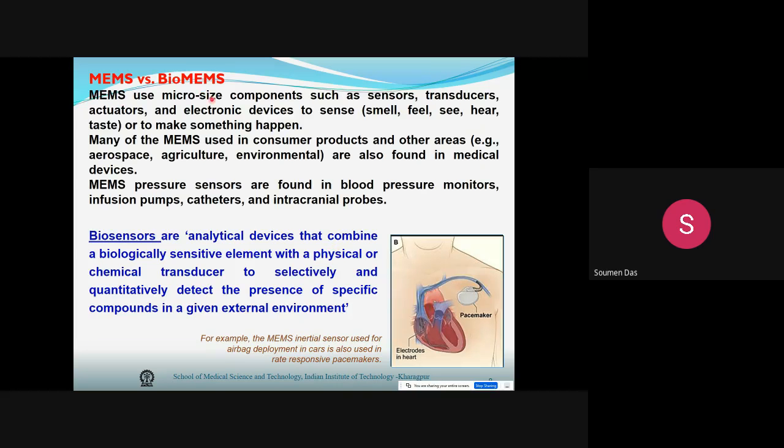Coming to some of the slides, I have just two flyers to demonstrate what today's BioMEMS are, why they are so important. So MEMS versus BioMEMS. MEMS use micro-sized components such as sensors, transducers, actuators, electronic devices to sense. Many of the sensors used in consumer products and other areas are also found in biomedical devices.